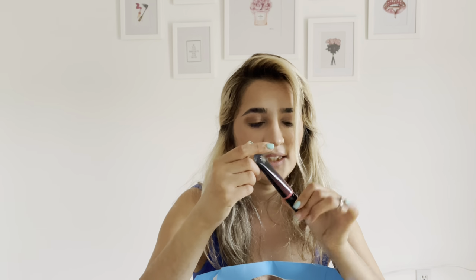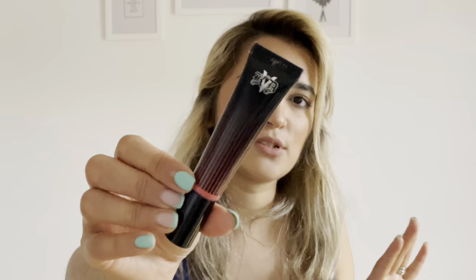Okay, from QVD Beauty, a blush. I think this is a blush, probably. I'm not able to say the name of this brand, by the way. Don't worry about it.